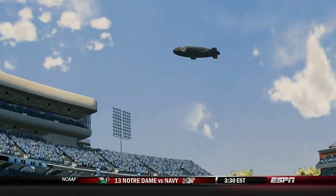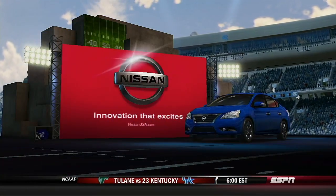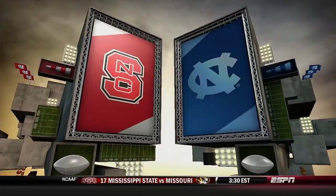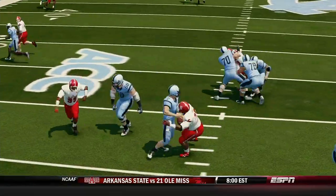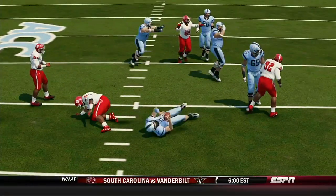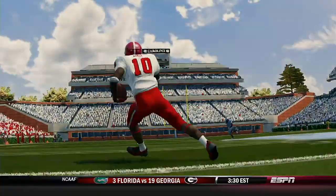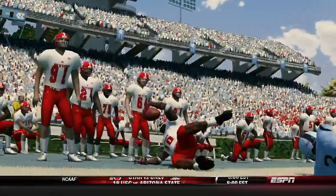Glad to have you with us in the studio for the EA Sports NCAA Football 14 Halftime Show, presented by Nissan. Innovation that excites. Reese Davis and David Pollack here, completely locked in on that first half. This game's been everything we anticipated it being, each team matching each other blow for blow. Just a one-possession game at this point. What do you expect to change things in the second half?